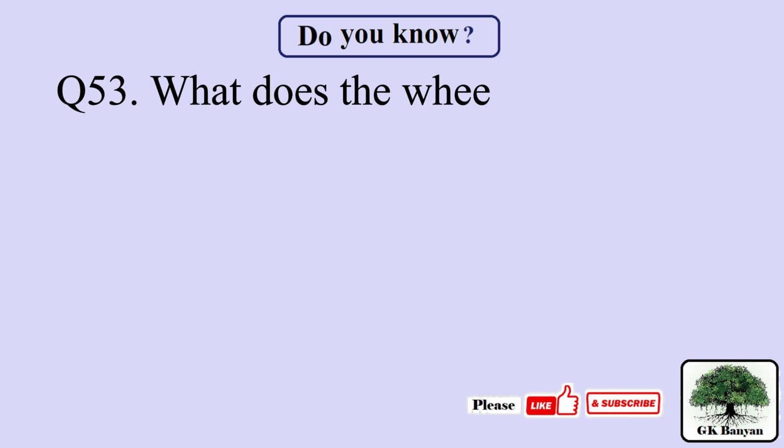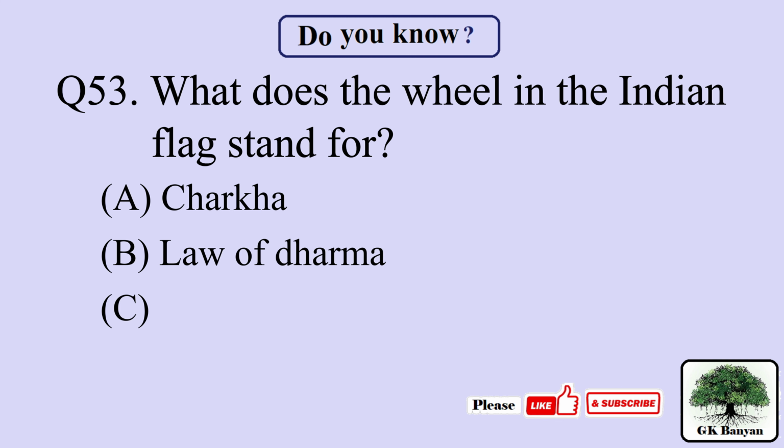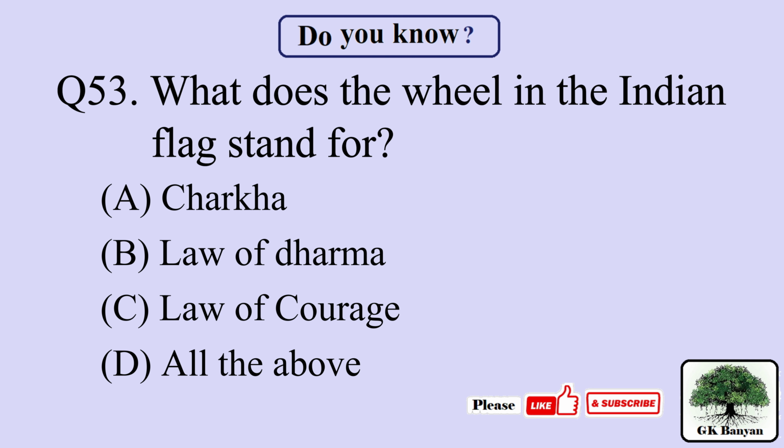Question 53. What does the wheel in the Indian flag stand for? Your options are A. Charkha, B. Law of Dharma, C. Law of Courage, D. All the above. Your time starts now. 5, 4, 3, 2, 1. The right answer is B.